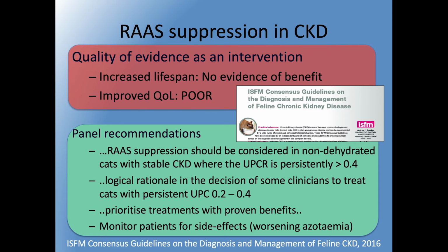so in particular those cats with a UPC greater than 0.4, but only if they have stable kidney disease, they're not dehydrated, because use of these medications in unstable patients can actually precipitate a crisis. So hence also the recommendation to monitor patients closely if they're receiving this medication, and very much to prioritise treatments with proven benefits, such as that therapeutic renal diet that we talked about so much last week.